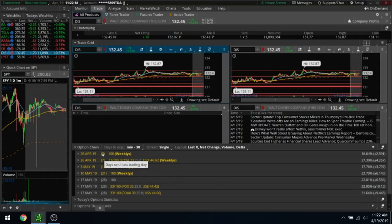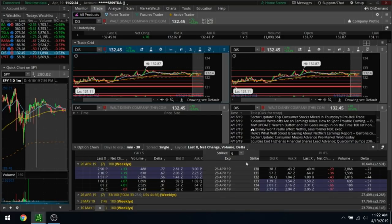All right, so let's get into what options are and how I actually trade options. So I'm going to open up an options chain, and this is what an options chain looks like. There are two sides to options. There are the calls over here, and the puts over here. So calls and puts. Let's keep it simple.